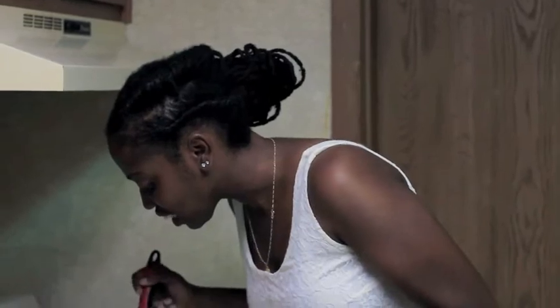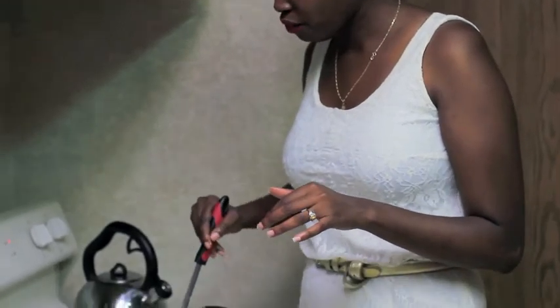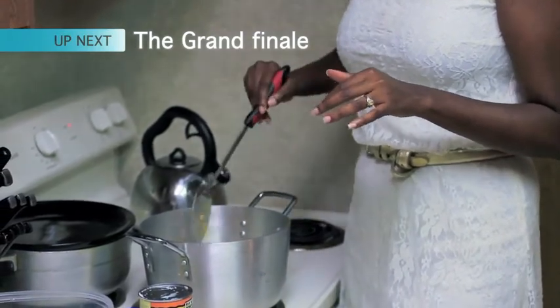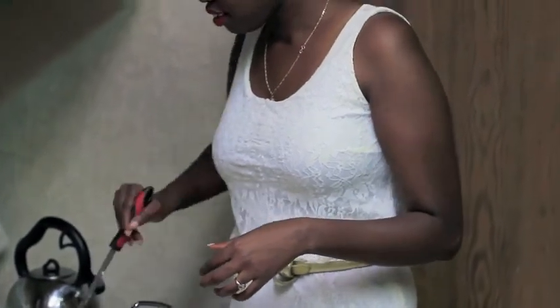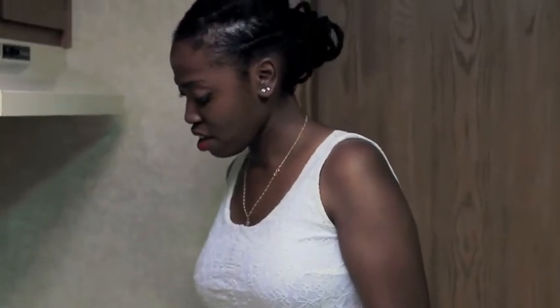It smells so good, guys. But you could just let it simmer for about 5 minutes or so. Let the vegetables cook, not all the way cooked down, but just enough. Let it simmer. Let that coconut milk and everything just absorb inside the tofu so you can taste it when you dig in. Smells so good. We'll be back. I'm going to show you what the end result is.